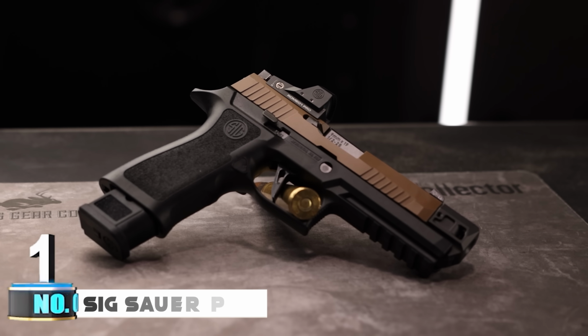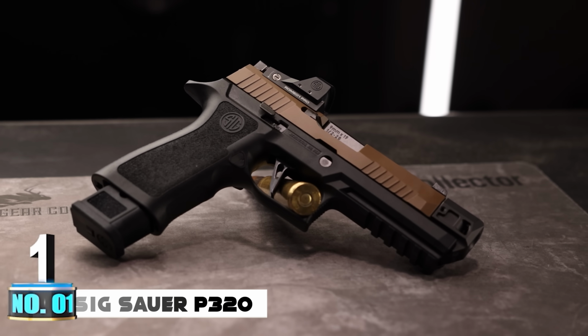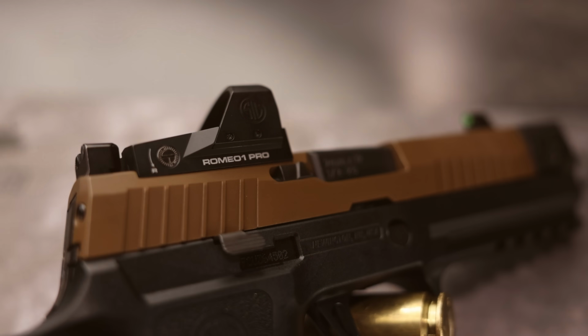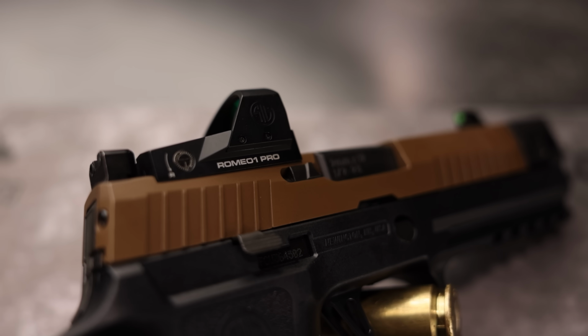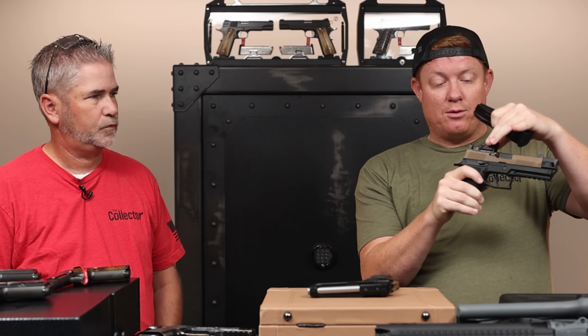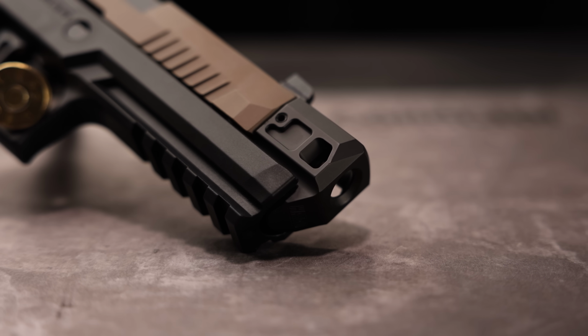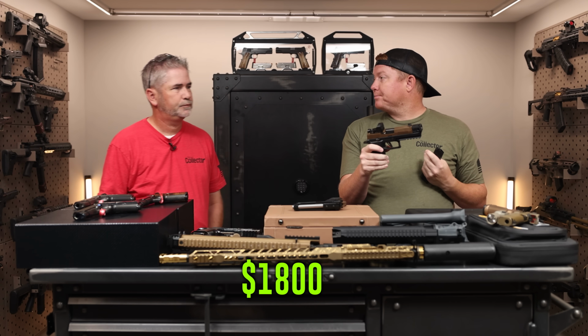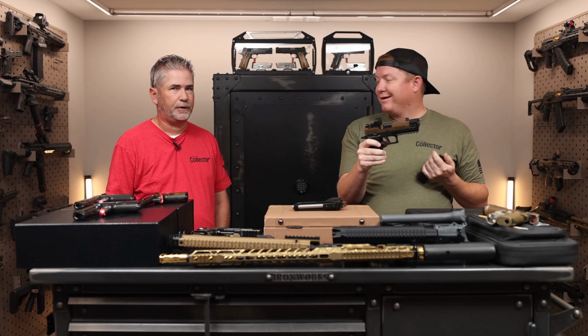First, I'm going to pick up the Sig Sauer P320, which is their most popular handgun model right now. Correct. This one has a compensator on it and a little optic. Yep, that's the Romeo one. Can we play Price Is Right with this? Sure. Normal one's about $800, with a compensator another $500. I'd say probably $1,800. Yeah, pretty much that one.